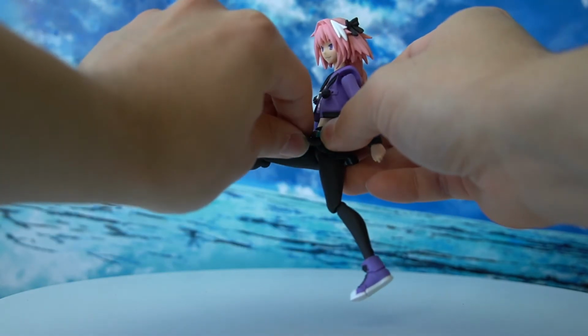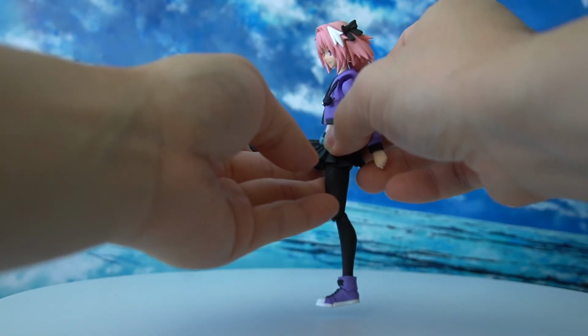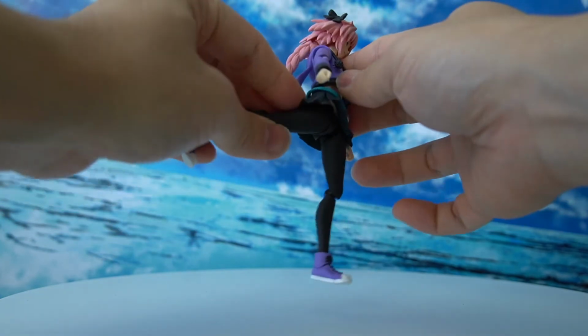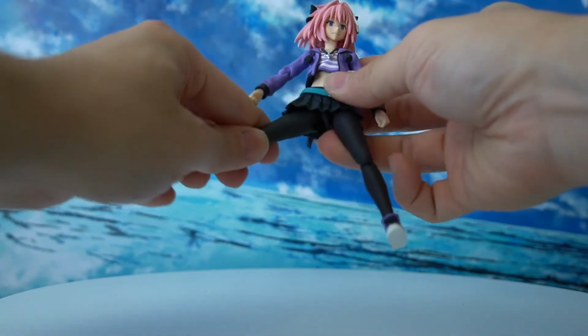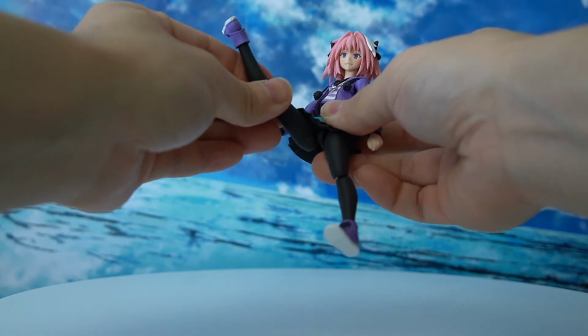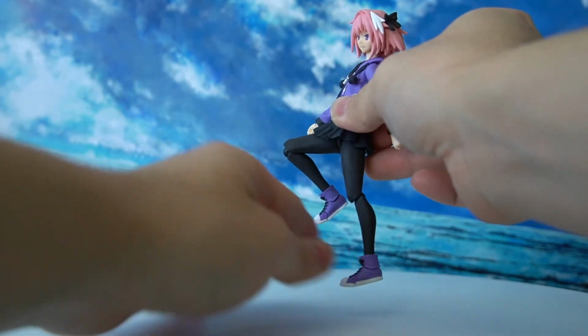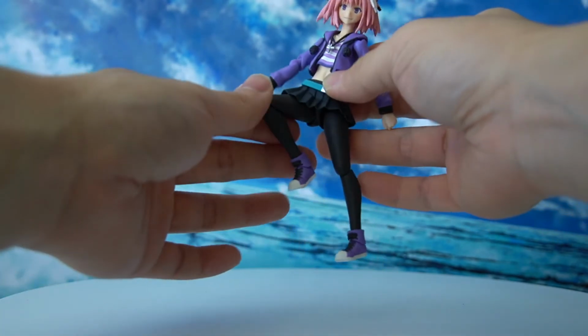Although the skirt is made out of a rubber material, it does hinder the articulation, so about this far it'll go. Backwards around the same, sideways around the same. You can try to bend the rubber more to get more of it, but it kind of pushes the leg back. As for the knees, we have a bend like that.